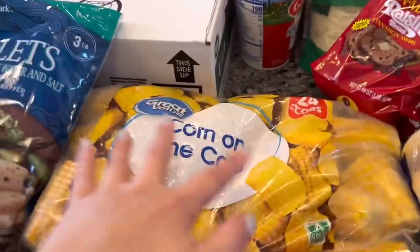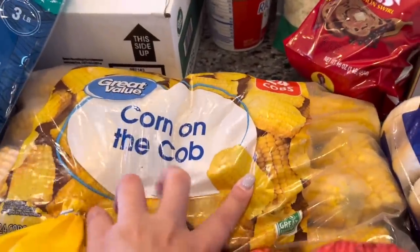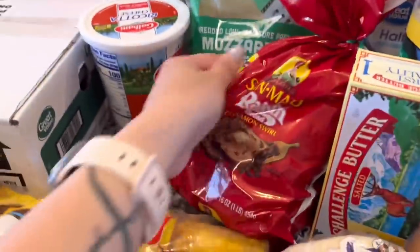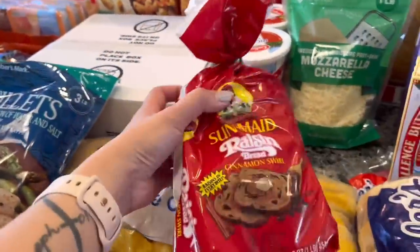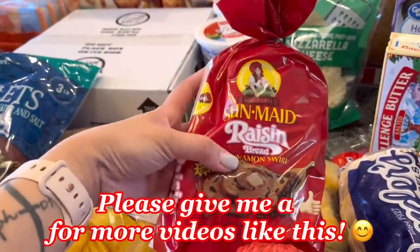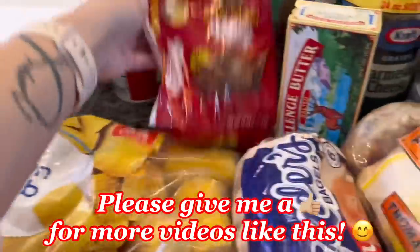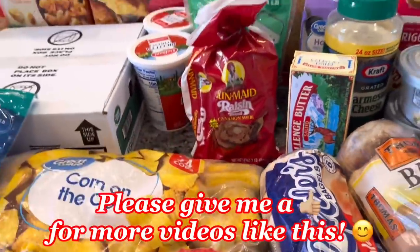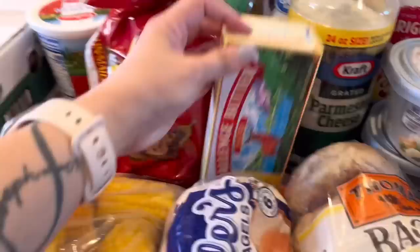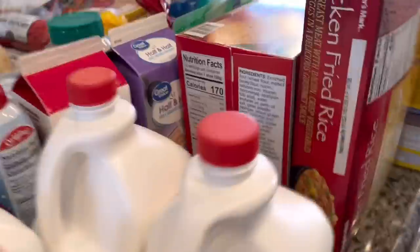And then my husband picked up this big bag of corn on the cob. He said he's in the mood for corn, so he got that from Sam's Club. And then here we have this cinnamon raisin bread. Like I said, we always have the cinnamon bread here because my son loves that for breakfast, as toast with just butter and some eggs. And then I picked up some butter sticks here. Also this big container of Parmesan cheese. We got this from Sam's Club.